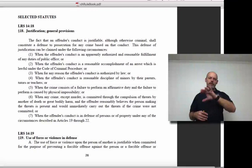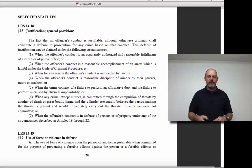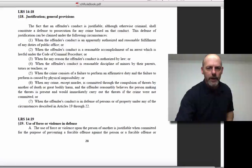And so these are where these general provisions under the law come from. But now we're going to get into the specifics. And I'm going to scroll up here to 19.